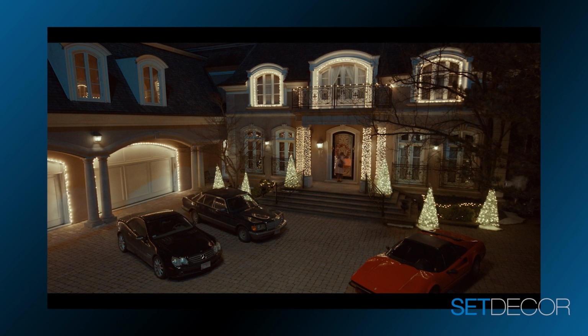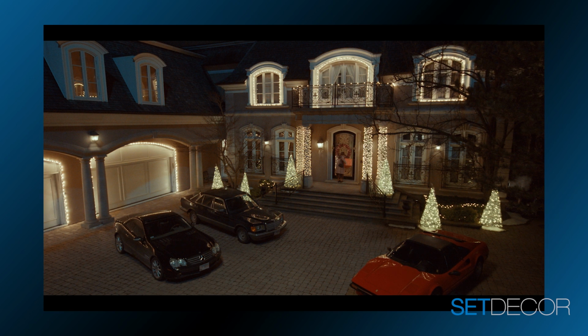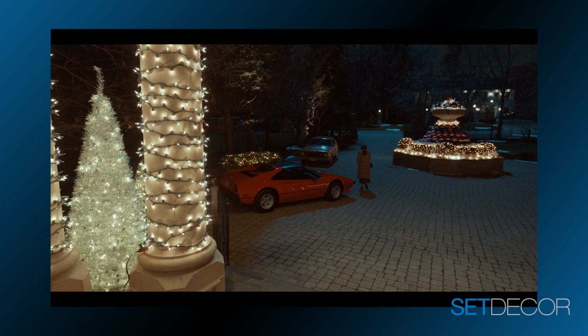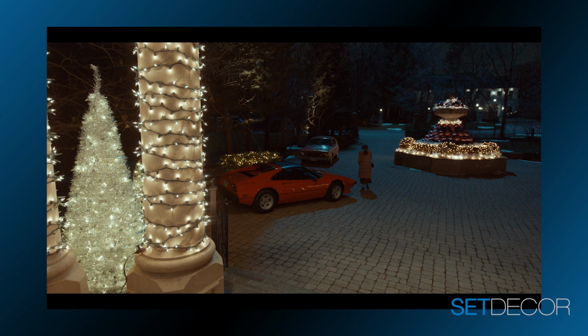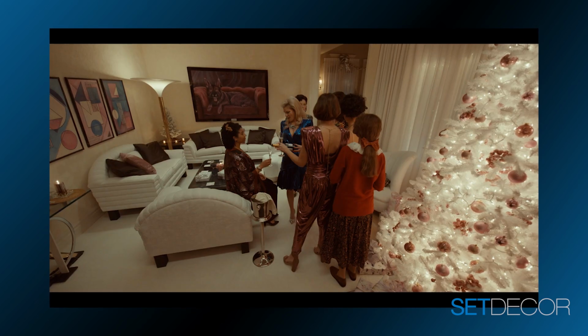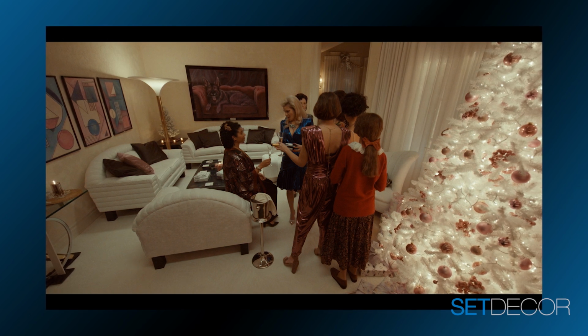Oh, this is set deck gone wild with the Christmas lights. Yeah. This is the rich woman's crazy environment house, where she was introduced to the fantastic facial cream. Yes. Yeah. And we found these sofas.